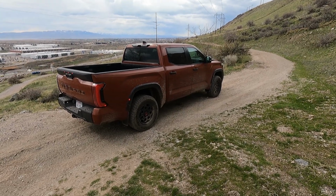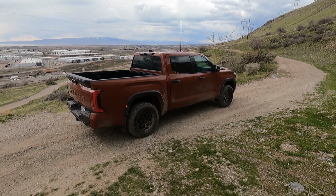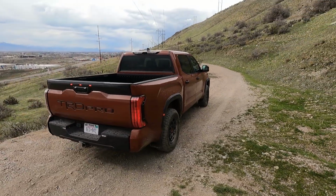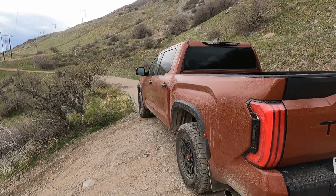Things like the Ford Ranger or Ford F-150 Tremor and Ram Rebel are pretty similar to this as well, but for high speed smoothness, Toyota seems to have that down. They've been doing Baja forever, and they seem to have that really dialed in. That's where this thing shines.